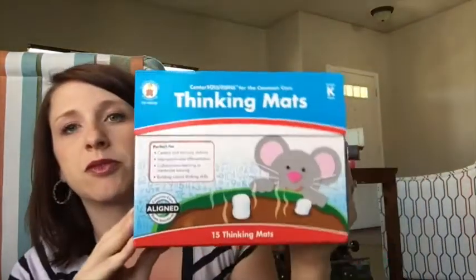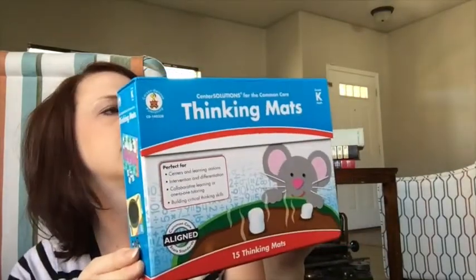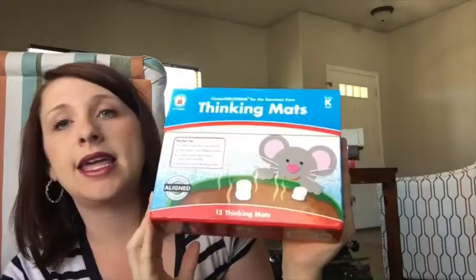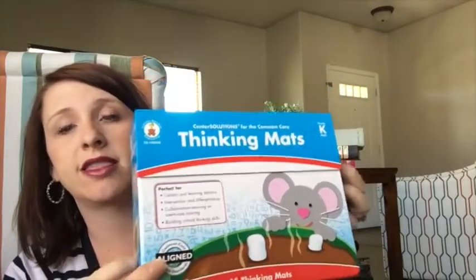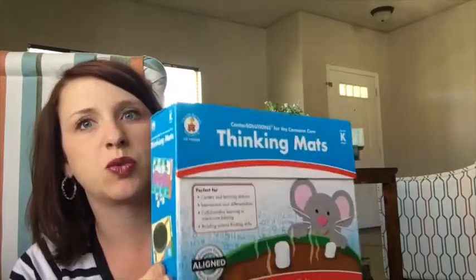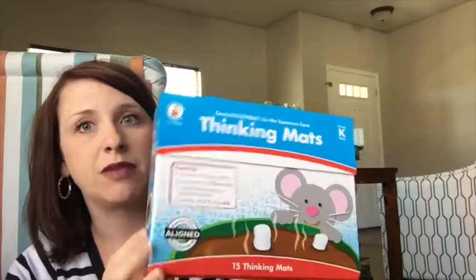Okay, the last thing that I want to show you that I've purchased for our curriculum for next year is also from Carson Dellosa. This is their kindergarten thinking mats, and they were on sale for $5 when I purchased them. They're typically $25, so they were about 80% off.